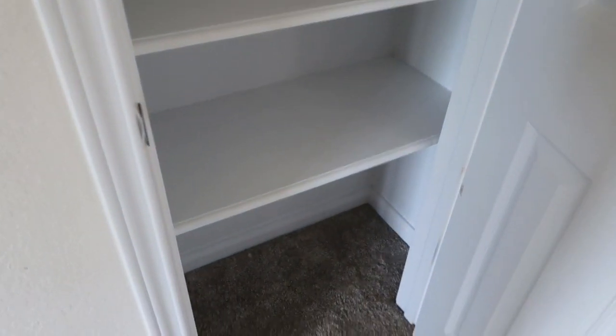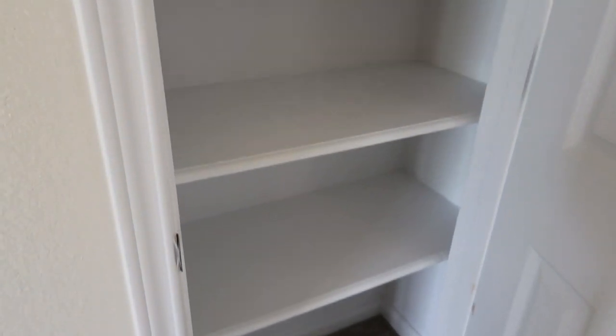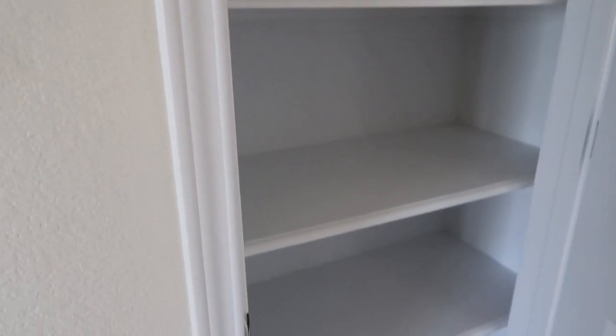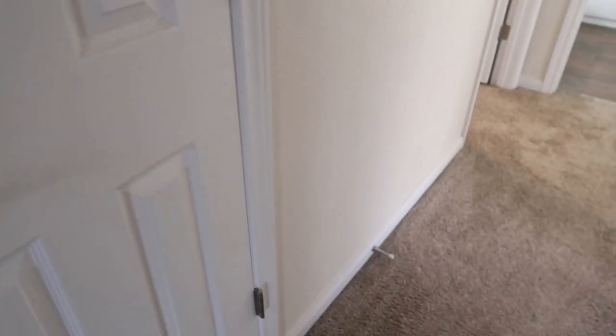And then here is just a linen closet, which, believe it or not, in my brand new house in South Carolina, we did not have a linen closet, like nothing. So I'm excited to have some extra storage space because the kids' bathroom doesn't have a whole lot of storage. Actually, neither does mine. So it'll be good to have that extra space.